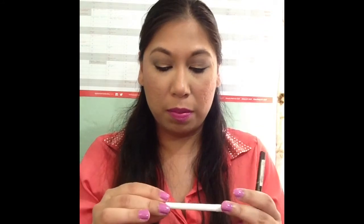This NYX retractable eyeliner is in brown, and I think I can make this work for really natural looks. And then this one is MAC Practice Mix Perfect, which is like a blue, and I can use a couple of my shadows just to get them to stay.